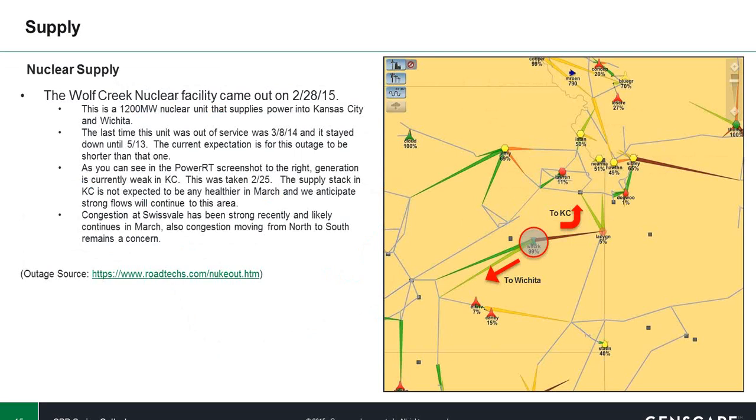Alrighty, so continuing on the supply overview here. Next couple of things, we're going to talk about how we see the gen stack shaping up over the course of the spring. Spring outage season is in effect, and we're already seeing the impacts of this right now. The major thing that we have to watch out for in the next month is the outage at Wolf Creek. This unit did come down on the 28th, came off rather sharply that day, did have a little bit of overnight volatility, and then remains out now.